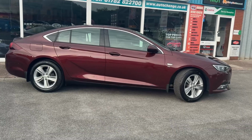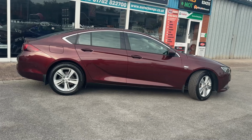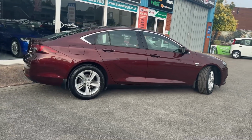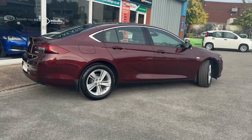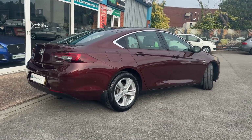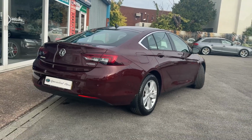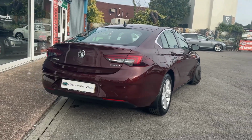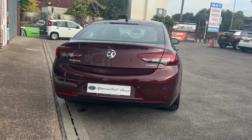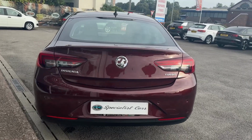2018 on a 68 plate with around £2,000 worth of factory fitted options. It's the 1.5 turbo, 163 brake horsepower, 6-speed automatic. Incredible low mileage of just 10,700 miles. That's all it's done. 2018 car. Great factory options, including the heads up. Let's take you all the way around it.